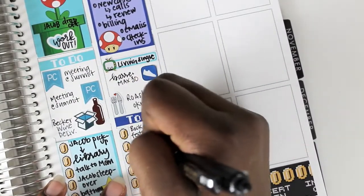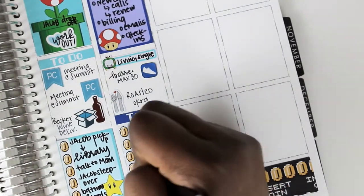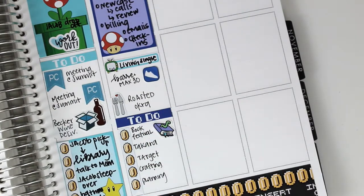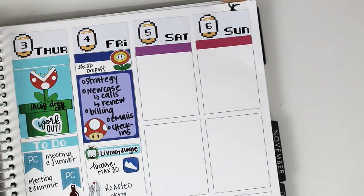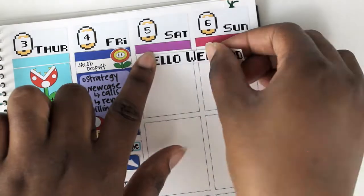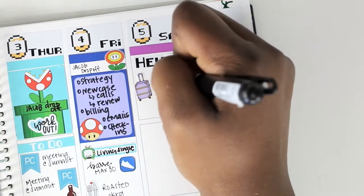I put down a to-do header from the kit and then jotted down, this time using the coin checklist, a few things we did that afternoon. Jacob had one of those book fairs at school, and so we went, and he wanted to buy all the books, which is typically a good thing, right? Except these books came with Legos, which is really not the point.